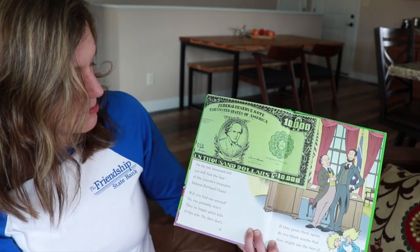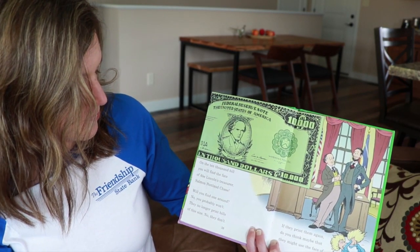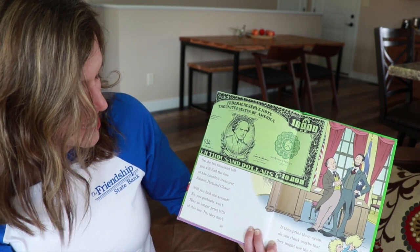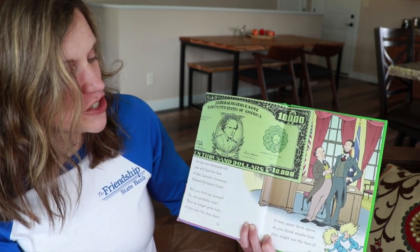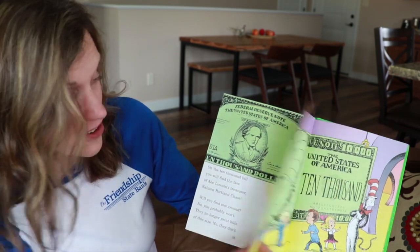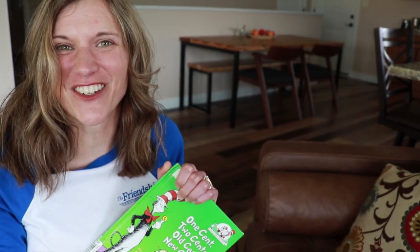On the 10,000 bill, you will find the face of Abe Lincoln's treasurer, Salmon Portland Chase. Will you find one around? No, probably you won't. They no longer print bills of this size. If they print them again, do you think maybe that they might use the face of the Cat in the Hat?